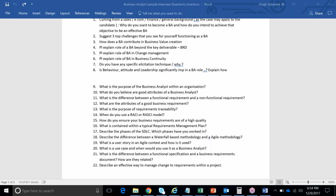Essentially, again, it is a matrix which allocates the right roles and responsibilities to different people, be it business analysts, stakeholders, or IT teams, so that everybody is clear how much of their involvement is required on this project, why that is required, when that is required, what input will be given to them, and what output will be expected from them.